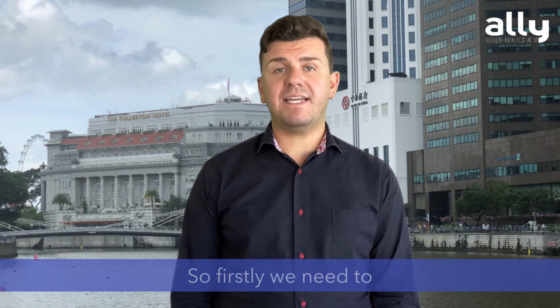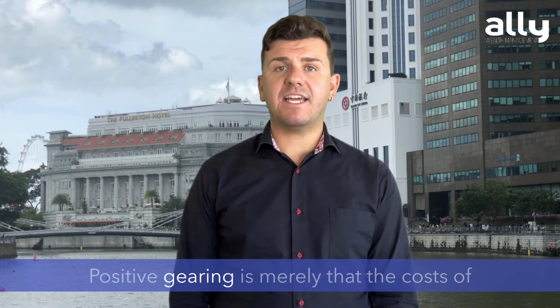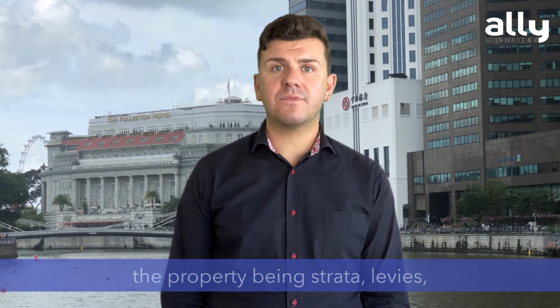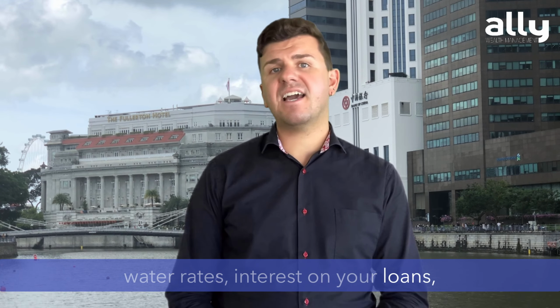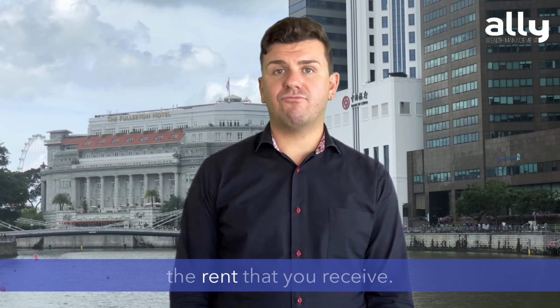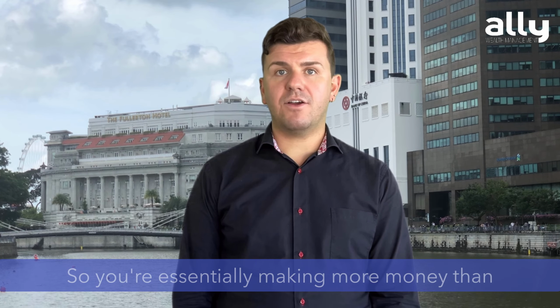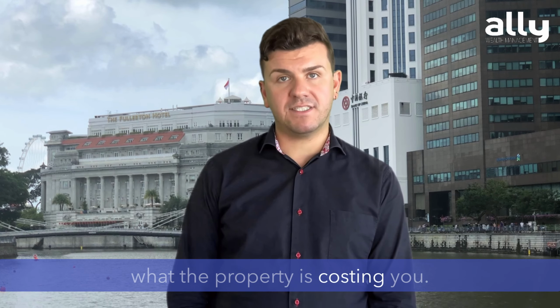So firstly, we need to understand what positive gearing is. Positive gearing is merely that the costs of the property, being strata levies, water rates, interest on your loans, council rates, etc., are less than the rent that you receive. So you're essentially making more money than what the property is costing you.